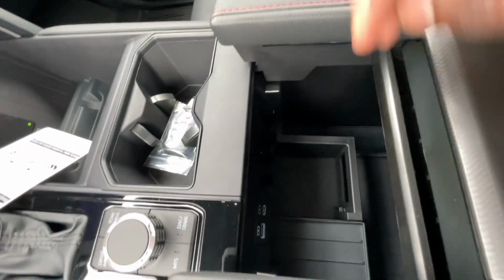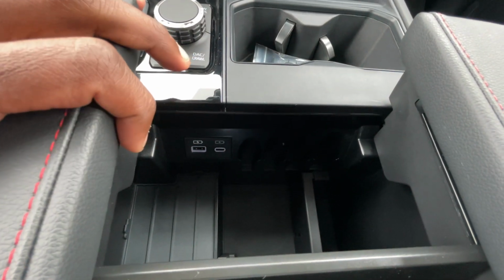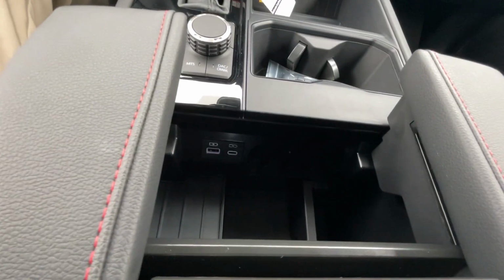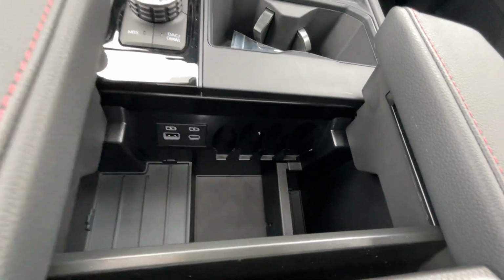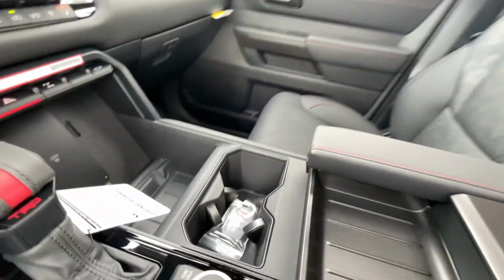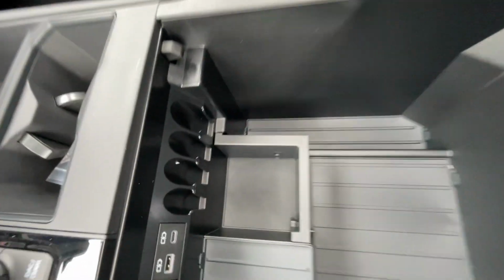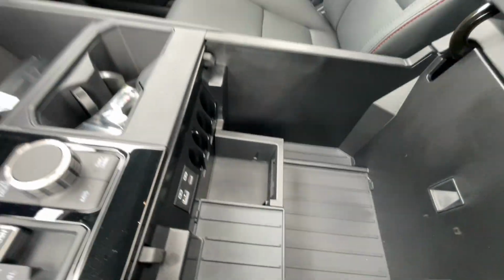So you have an easy access in the center console cubby space if you want to just kind of have your phones in here connected to USB or USB-C, or you can open the whole thing up from either side. There are buttons, so just pull up all that space there. You can put your change there, so on and so forth.